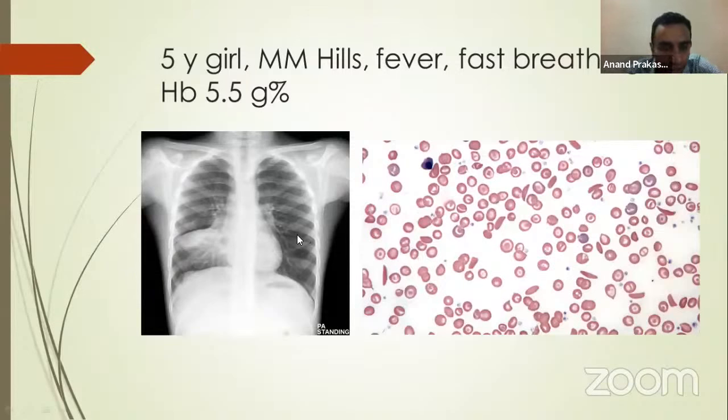And what is this X-ray showing? It is showing a wedge shape. For the want of time, I'll quickly go ahead. It's showing a wedge shaped opacity. So remember that you can have two chest infections in a child with sickle cell.